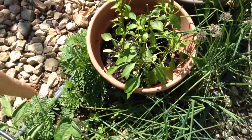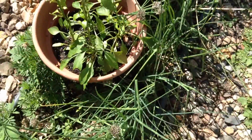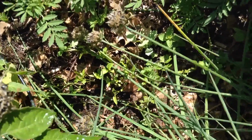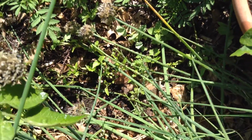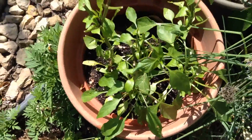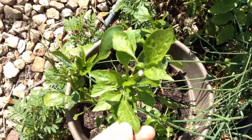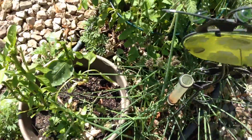Then we've got marigolds along the edge. We've got chives on this side. And a few little sown seeds here with broccoli and peppers and things that are struggling. These peppers unfortunately also got eaten back, but they're starting to produce new leaves. So I'll probably find a spot to protect them.